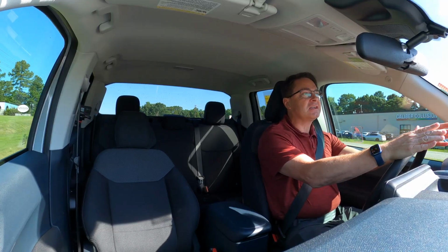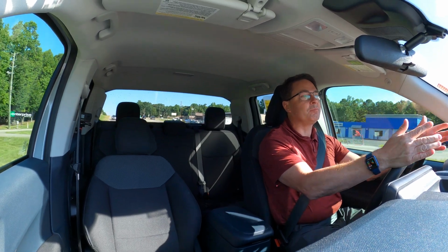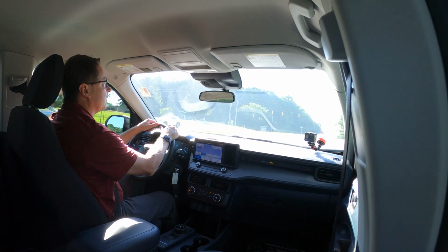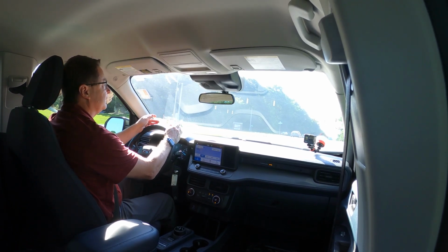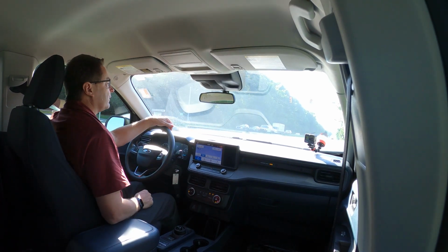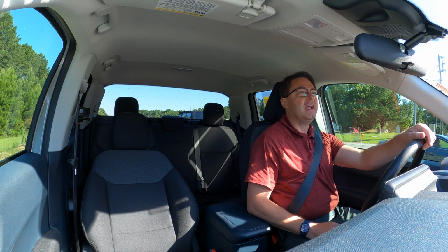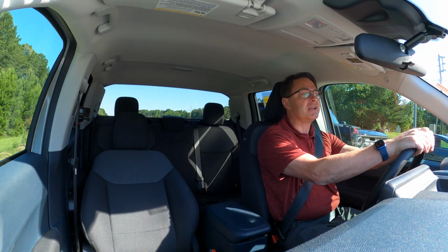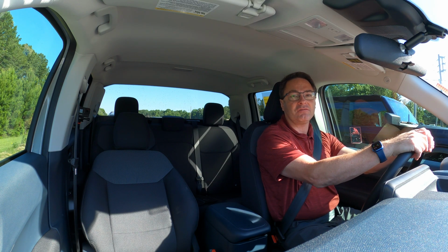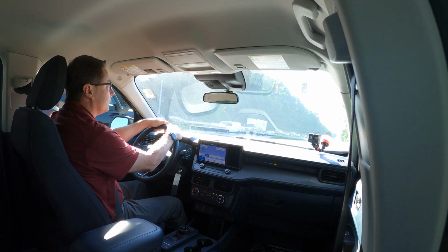The Maverick in the XL model comes in two different configurations. You can either get the 2.5 liter hybrid, that'll give you 191 horsepower, 155 pound-feet of torque, or you can bump up for just a little over $1,000 more. You can get the 2.0 liter EcoBoost, and that EcoBoost is going to give you 250 horsepower, 277 pound-feet of torque. It's just really a matter of what kind of power and what kind of price you want to pay.